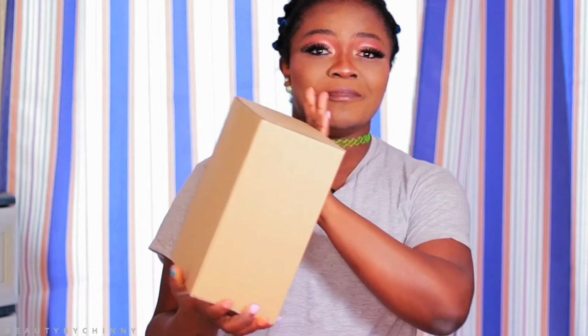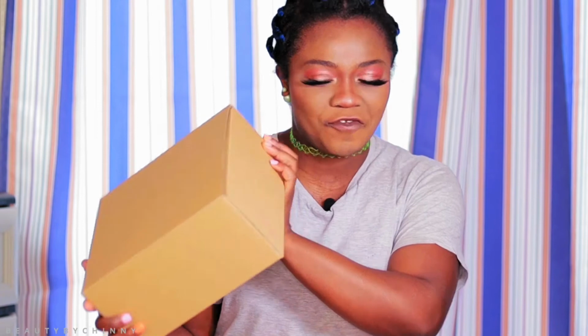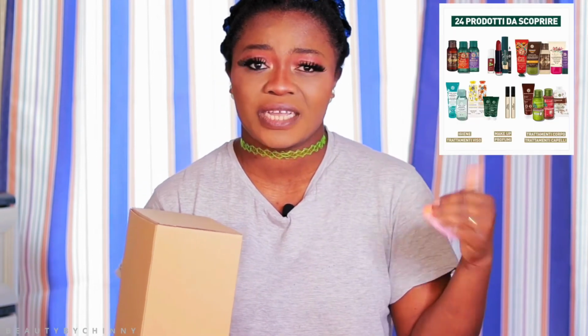So this is my Calendrier de l'Avent of the year 2021 from Yves Rocher. Guys, this pack is worth 165 euros, but here I am getting it for free. Oh my god, this is what you get when you become a member or a consultant in Yves Rocher. There are 24 pieces, different kinds of products in here. I'm gonna put the picture again so that you guys can see it.